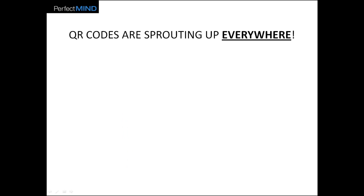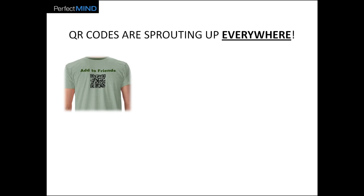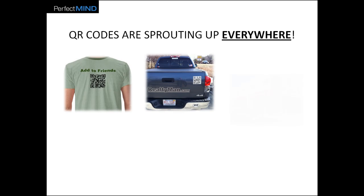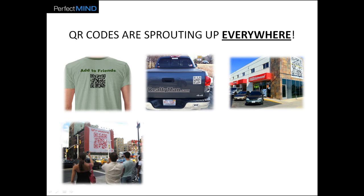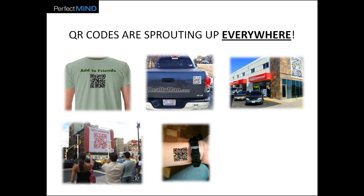QR codes are sprouting up everywhere. People are putting them on t-shirts, bumper stickers, the sides of their building, huge billboard displays. Some are even going as far as putting a tattoo on their body.